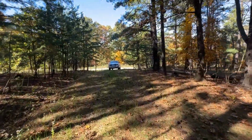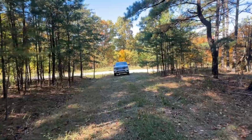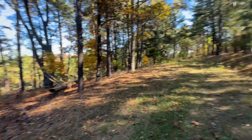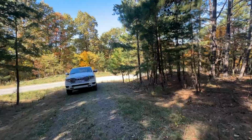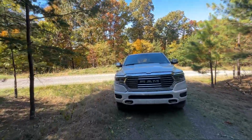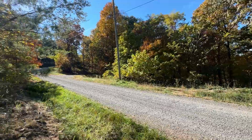That'll give you some perspective on how wide that driveway is. I mean, there's plenty of space on either side of my vehicle. See, the shed just sits up around that turn just enough there where you can't see it from the road. But there you go. There's your electric right there.